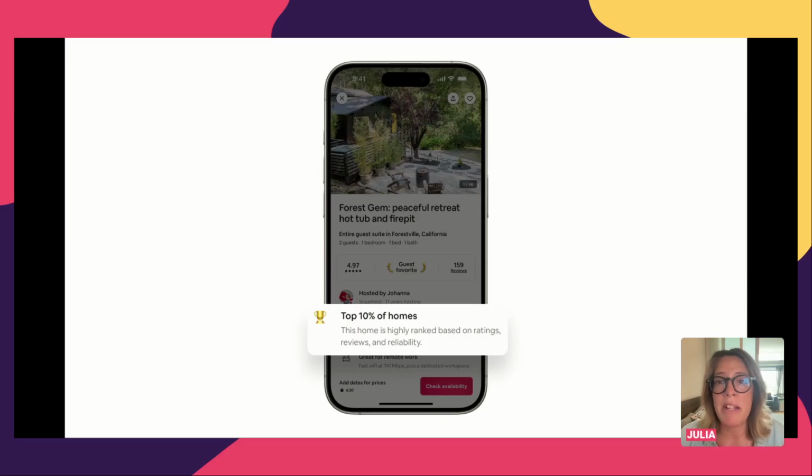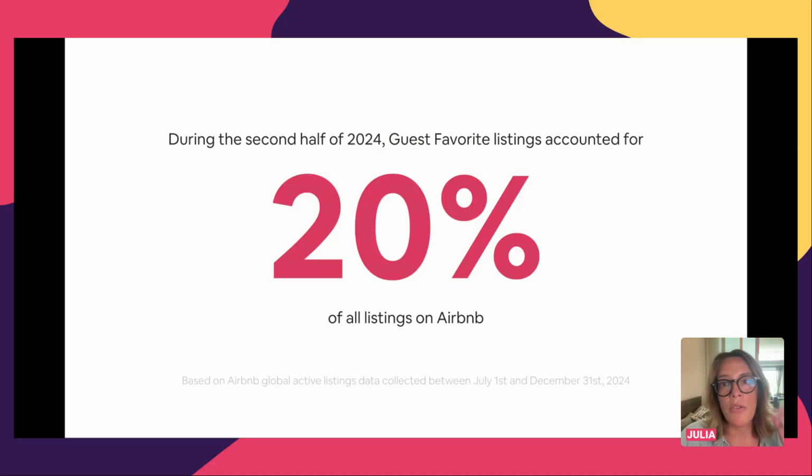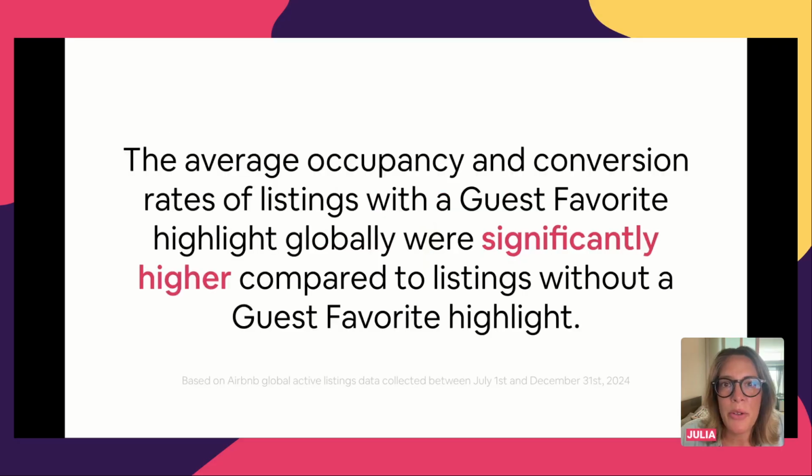These hosts are highlighted based on ratings, reviews, and reliability, and they're designed to help guests feel more confident in the booking process. And then during the second half of 2024, guest favorite listings accounted for 20% of all listings on Airbnb. So definitely a large group of hosts that have hit that threshold.